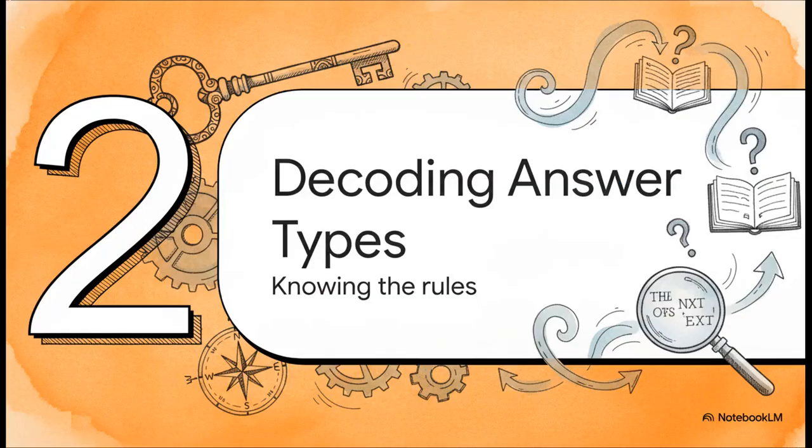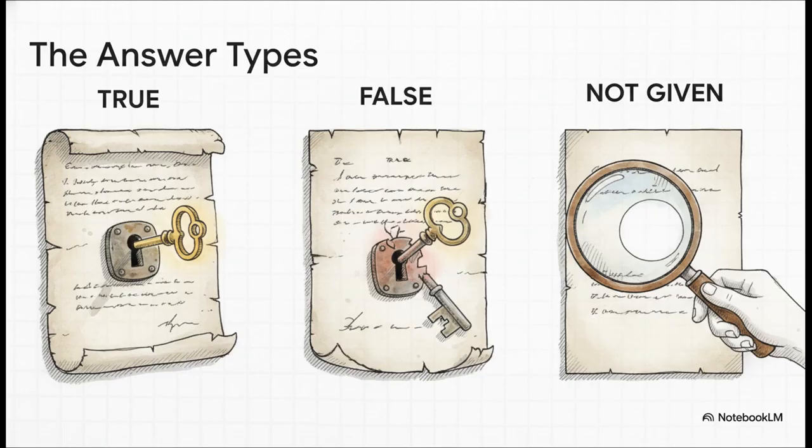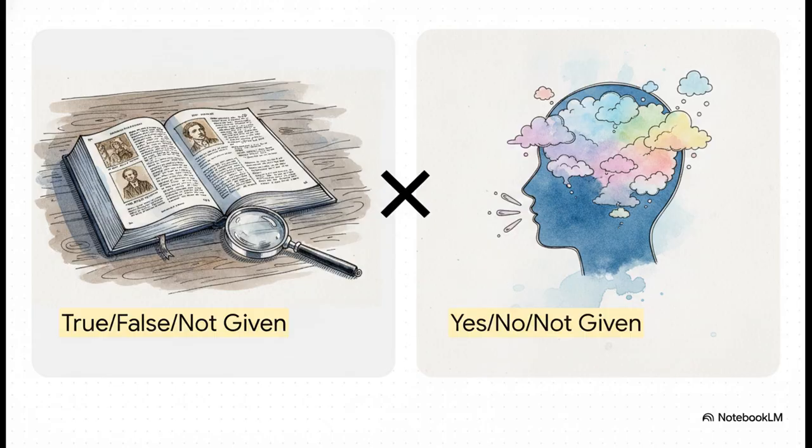Which brings us to part 2, decoding the answer types, or basically knowing the rules of the game. Let's quickly nail down the core meanings here so we're all starting on the exact same page. If a statement is true, it completely, 100% agrees with the information in the text. Simple enough, right? If it's false, it actively disagrees with or contradicts the text. And if it's not given, the information just isn't there. You can't prove it true and you can't prove it false. It's just a blank.